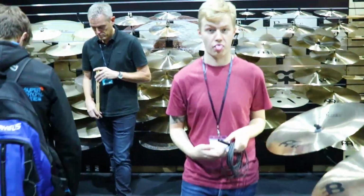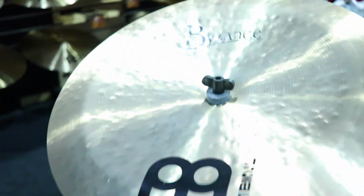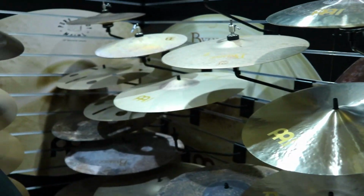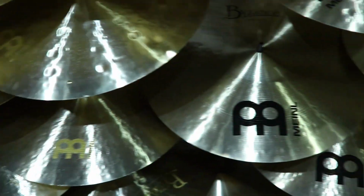Onto the Meinl stall. And once again, Meinl, best known for their Byzance series, and quite a lot of signature stacks they had there from the likes of Luke Holland and Benny Greb.